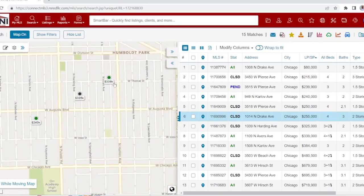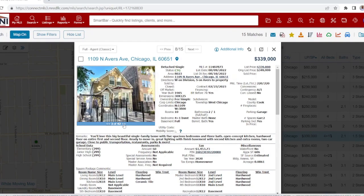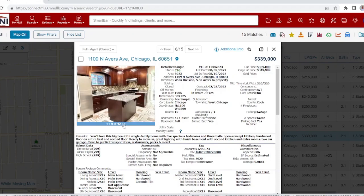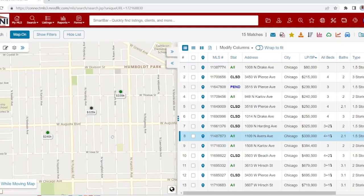Let's see if we have anything else. No, that's really it. I imagine this $339 is probably something a lot more expensive. It's probably a brand new rehab, just like the other one. Yeah. Ooh, looks pretty clean, pretty bright. So yeah, I can't really use that one as a comp because ours isn't nearly that updated.